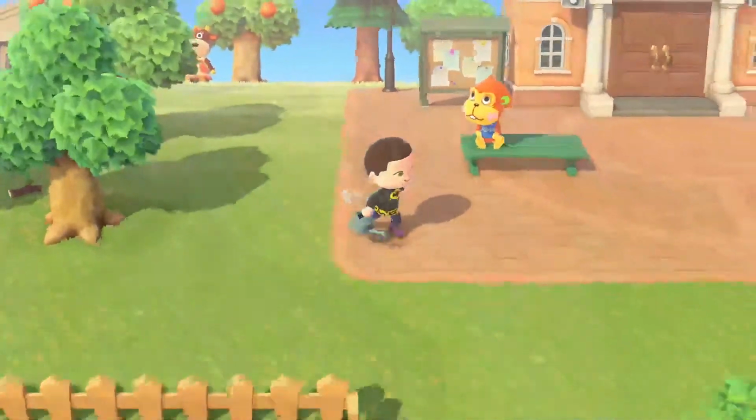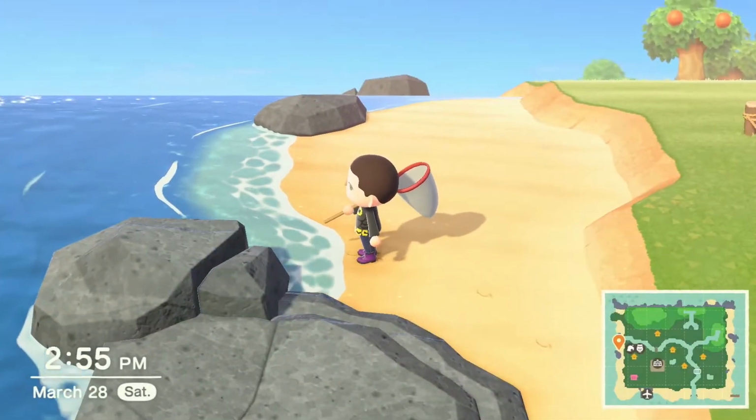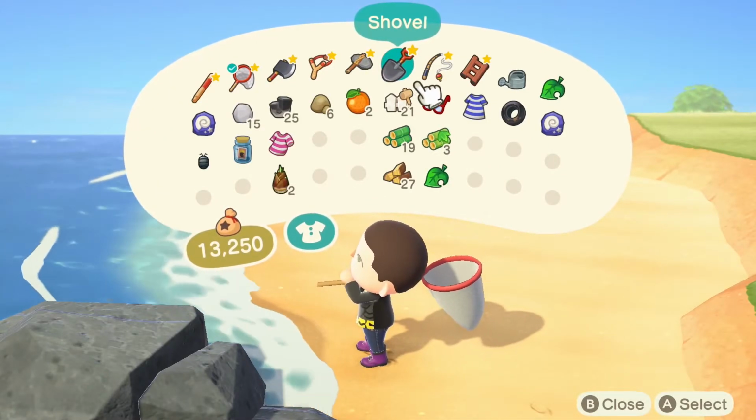I don't like that they don't tell you to do stuff for them like on New Leaf. Alright, another message in a bottle. Let's see what it says.